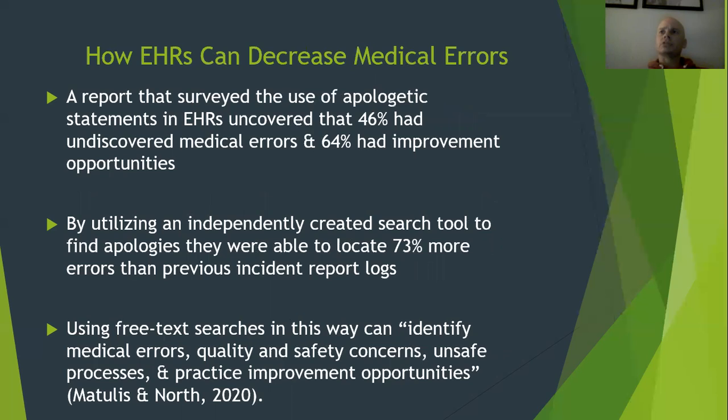Malthus and North found in their study into the analysis of apologies in the EHR and what that indicated about healthcare quality, processes, and safety. They concluded 73% of the event types identified by apology review were not present in the incident report logs. Incident report logs predominantly identified events which occurred while the patient was physically present in the clinic. Examples included mislabeled specimen containers, falls in the clinic, or improperly administered medications.